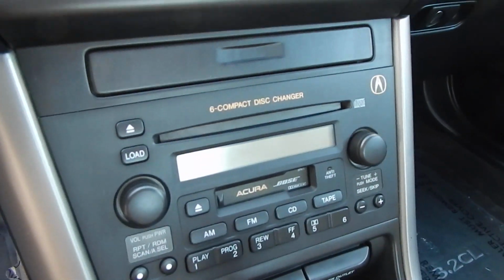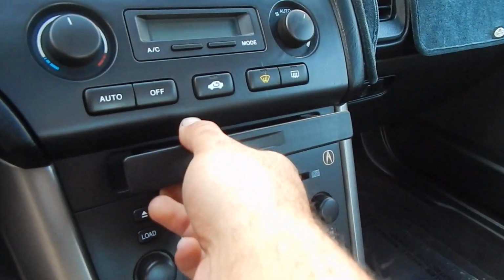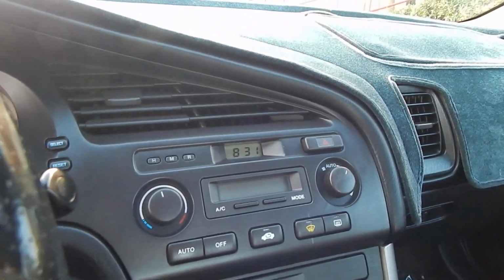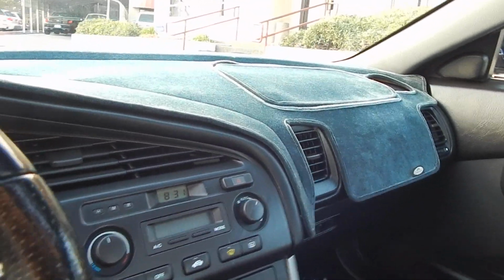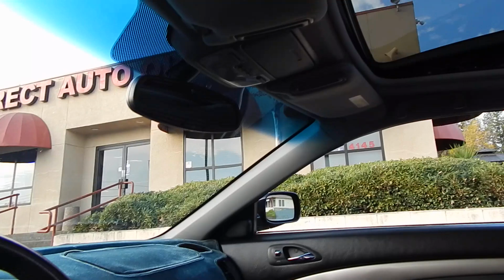Cassette player and a 6-CD in-dash changer. We have tried the 6-CD in-dash changer. All 6 slots do work properly. You have additional storage space here. You can put some credit cards or some goods that you could hide away. Automatic climate control also in proper working order. Ice cold air conditioning. Looks like the dash has been protected by this dash mat. Underneath that dash mat there are 0 cracks or damage. This is to protect, not to hide.